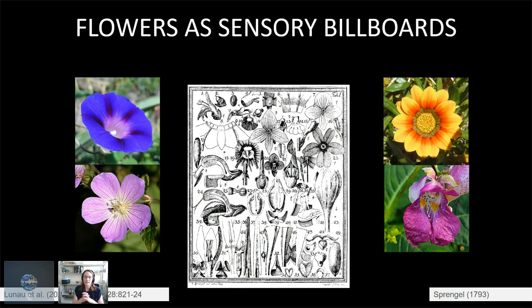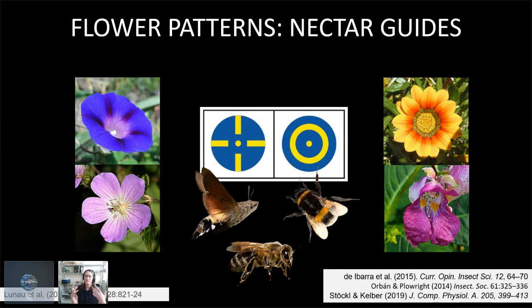And this idea has really led to the concept of what we've also heard about now, the concept of nectar guides or pollen guides, floral guides in general, where these contrasting patterns on flowers can help insect pollinators be more efficient. And it has been shown in a variety of insect species, from more generalist foragers like bees, but also more specialized foragers like the hawkmoths, that if they are presented, mainly in a lab context, in a few studies also in the wild, with patterned flowers versus unpatterned flowers, they are more efficient in their foraging, that they can find the nectar faster, essentially.